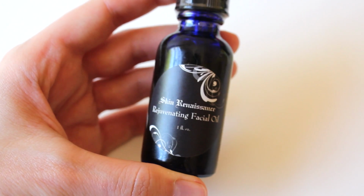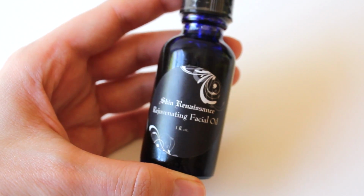It does a really good job with acne and oiliness and hyperpigmentation and all that, is the Skin Renaissance Rejuvenating Facial Oil. This is my favorite daytime facial oil, and I don't know if it's the most inexpensive one that I've got, but it's one of the most affordable. I think this one is $26 for the 1 ounce size. But the 1 ounce size, if I only use it in the morning, will last me upwards of 4 or 5 months, so I find that it's a really great value.